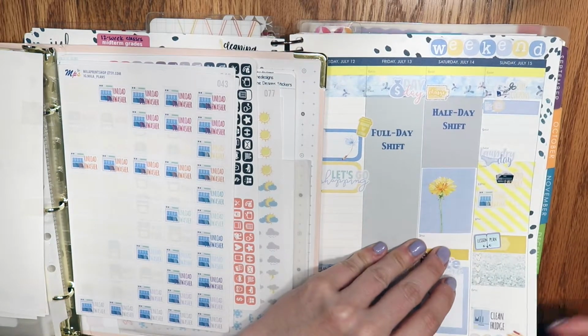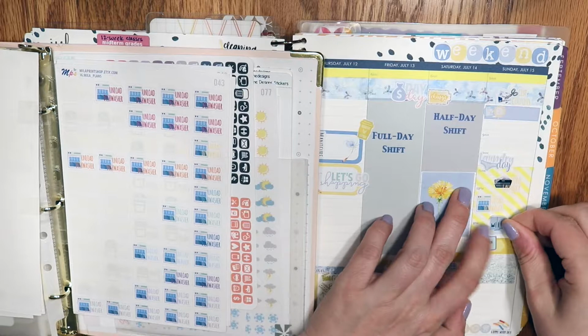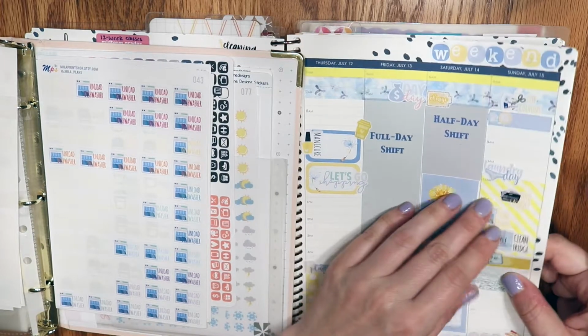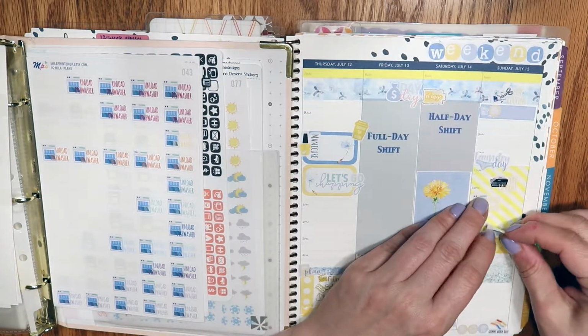And you know what, guys? I'm going to move clean fridge up into my little area of washi up here because then I know it's the last thing. I don't need to be so chronological. But then I do have some space if I want to put something else that I need to do.